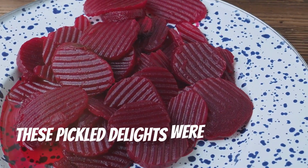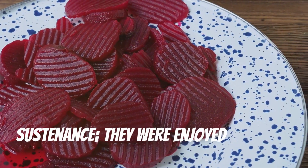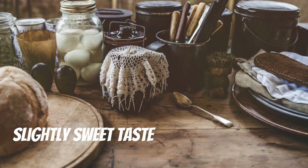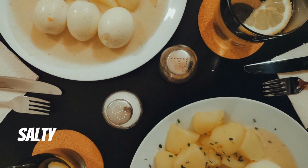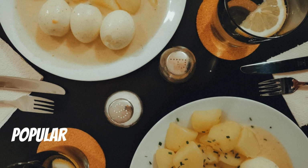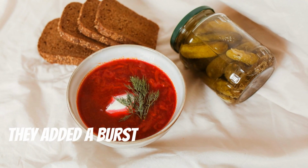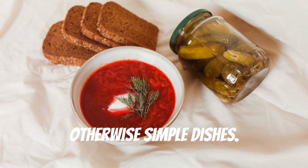These pickled delights were not just for sustenance, they were enjoyed for their unique flavors. The tangy, slightly sweet taste of pickled beets and the savory, salty flavor of pickled eggs made them popular choices for both everyday meals and special occasions. They added a burst of color and flavor to otherwise simple dishes.